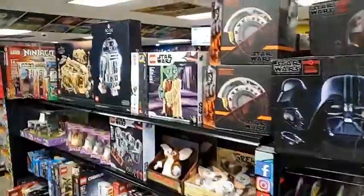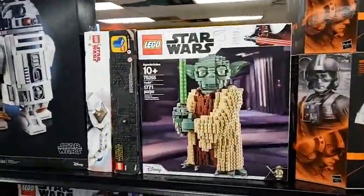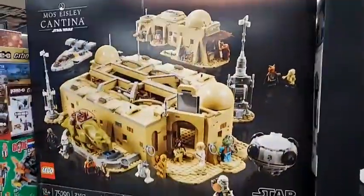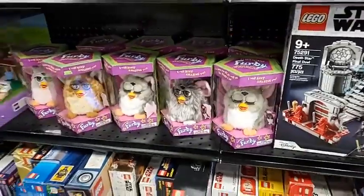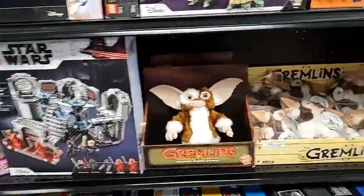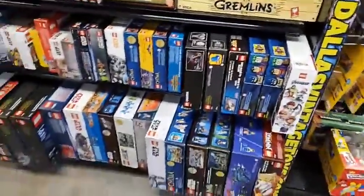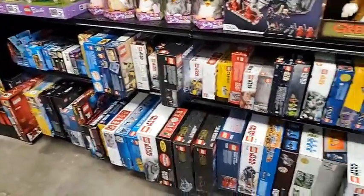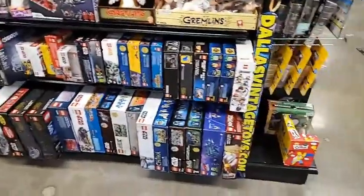As you go to the side, more helmets, some Star Wars Legos, like a Yoda Lego, R2-D2, Mos Eisley Cantina. Got some Furby. Anybody want some Furby? Remember those dudes? Death Star Lego set, some Gizmos. And if you go down, bunch of Lego sets. A ton of Lego sets. We do have many, many more on our website, DallasVintageToys.com.